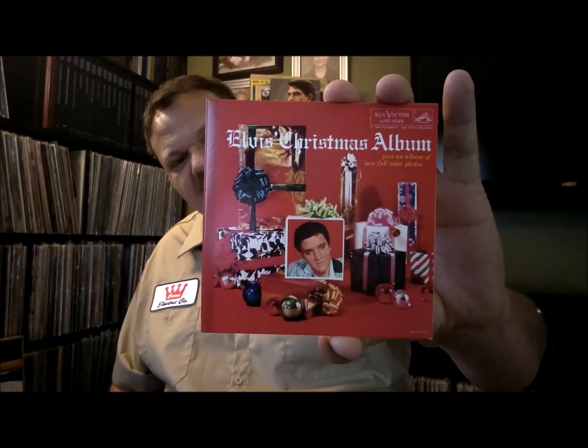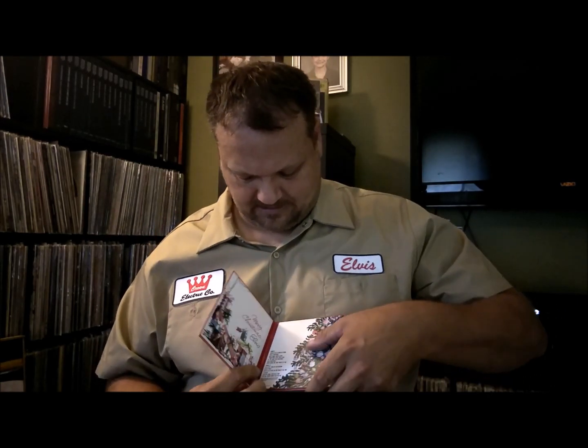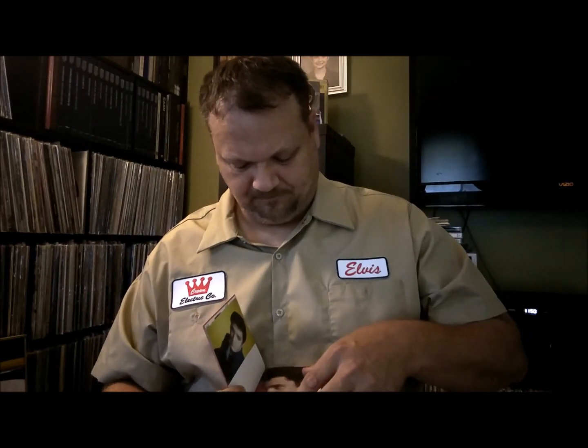The very next release is his Elvis Christmas album. This is LOC 1035. And it originally was a gatefold, which this is a gatefold. And it had a booklet of photos in it. And they meticulously reproduced that booklet. These are all publicity photos taken during his Jailhouse Rock sessions. And they were put in as a bonus photo album in his Christmas album. So very, very beautiful. Very well done.